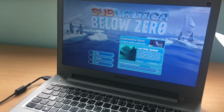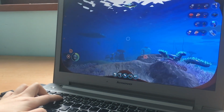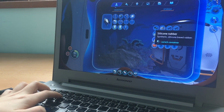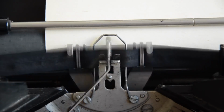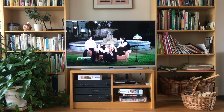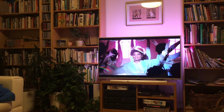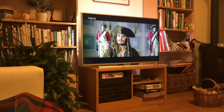Otherwise, I have played some video games with my sister who's also self-isolating, so we played Subnautica Below Zero, which is quite cool, a bit scary, a bit spooky, but really fun. And then I, of course, spent a lot of time watching movies and TV shows. I watched some Friends, I watched Self-Made on Netflix, some Pirates of the Caribbean, you know, good stuff.